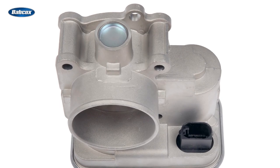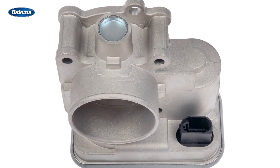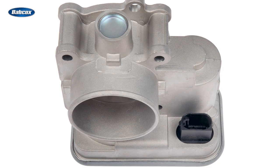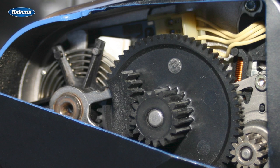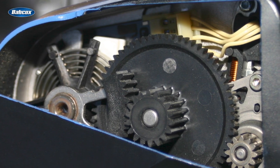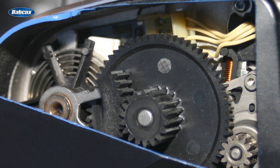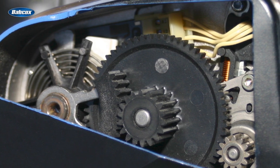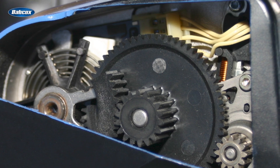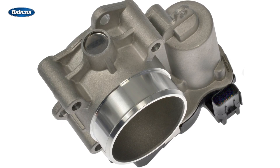An electronic throttle body, or ETB, is a throttle body that looks and functions much like previous iterations of the throttle body, with one exception: a small electric motor that takes the place of a mechanical linkage. The electric motor, in response to commands received from either the engine control module or the powertrain control module, is what opens and closes the throttle plate inside the throttle body. The only thing connected to an ETB is wires.